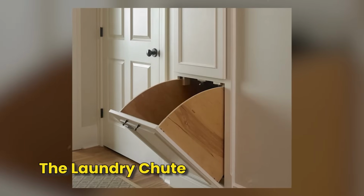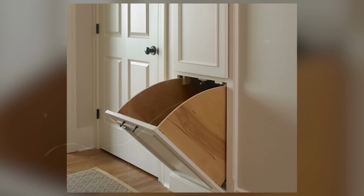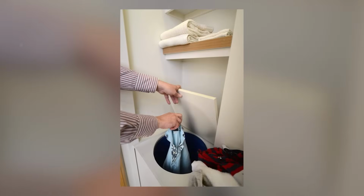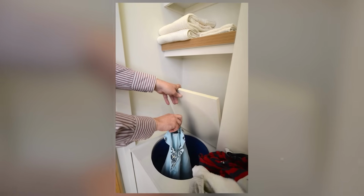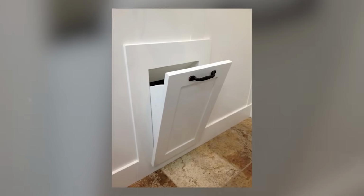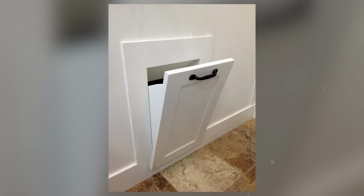The laundry chute. If you live in an older multi-story home, you might have been lucky enough to have a laundry chute, a simple yet brilliant feature that made laundry day so much easier. Instead of carrying piles of dirty clothes down the stairs, all you had to do was toss them into the chute, and gravity did the rest, delivering them straight to the laundry room below.